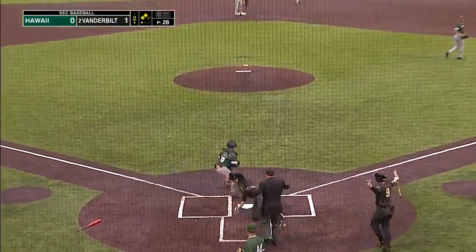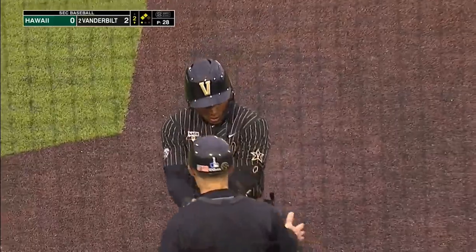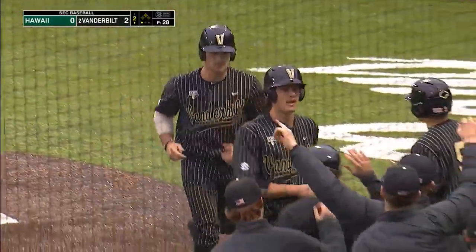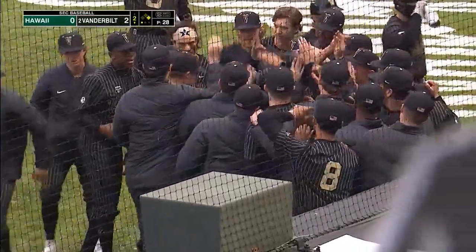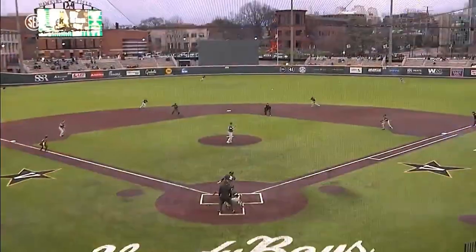Jones sprints to the plate. Safe, and Vanderbilt leads 2-0. Thought I might have spoken too soon. It was a close play. And those two runs don't score if Thomas doesn't move him over. That shows you the value of that at-bat from Thomas and that bat before.